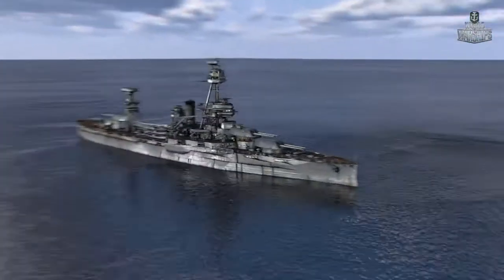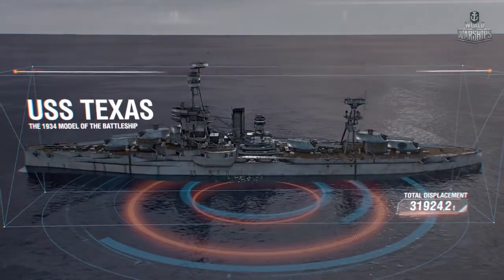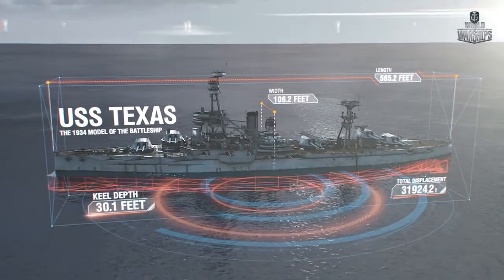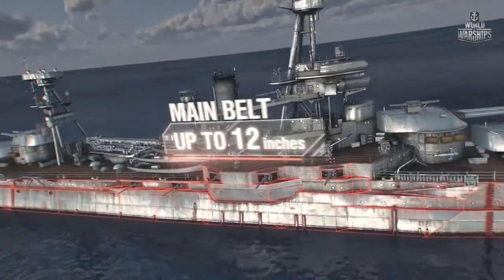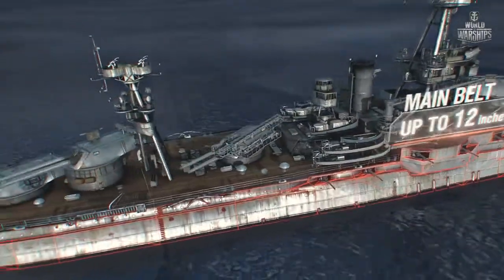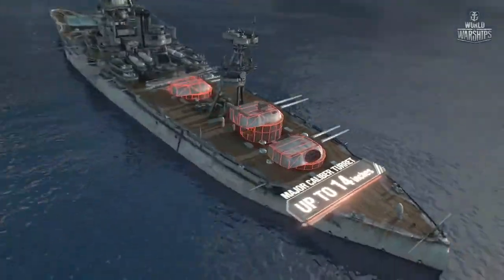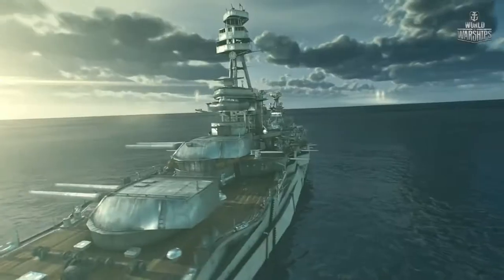Total displacement is slightly less than 32,000 tons. Length is more than 170 meters. Width is about 33 meters. Keel depth is over 9 meters. Armoring. Main belt is up to 305 millimeters. Major caliber turret is 356 millimeters. And 305 millimeters for conning tower.